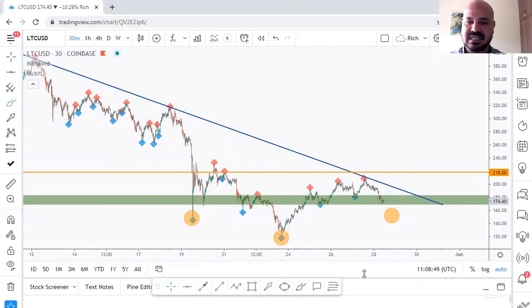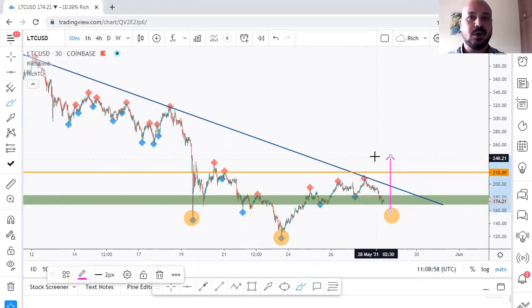So we can expect a slight movement downward on Litecoin before we have this break upward. And this area, as you can see, is what, if broken upward, would break all barriers.